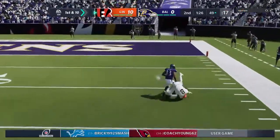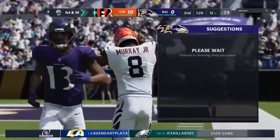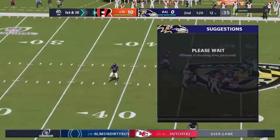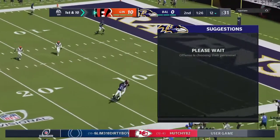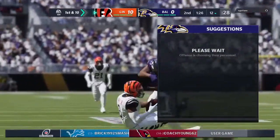Oh, for the 3rd time, Jackson going to be intercepted. Picked by Kenneth Murray. Bad enough when you just can't hold on to the football. But when your quarterback's throwing it to the other team, that's 3 interceptions now, 4 turnovers for the game. You really have no chance to win the football game.